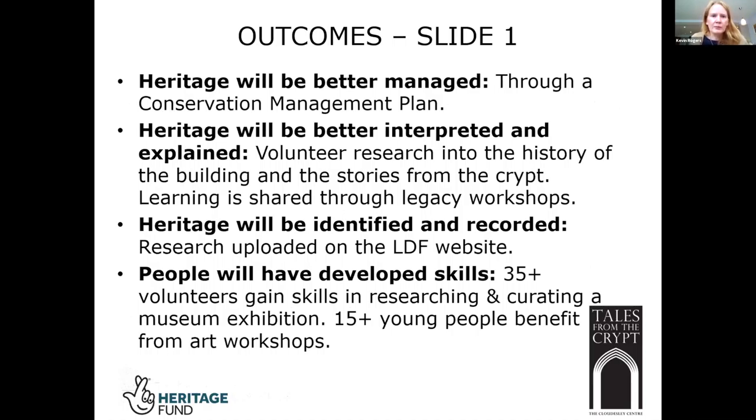So we've worked through a number of the outcomes that we wanted to achieve to support our heritage funding application. In terms of heritage being better managed, we incorporated Rebecca's research into our conservation management plan. Heritage will be better interpreted and explained. We have undertaken the volunteer research, and that has been publicised in the exhibition and is also available to read. Again, we're uploading the documents on the website.